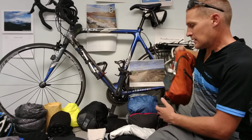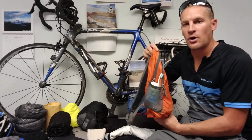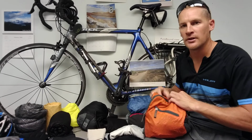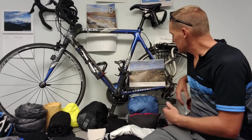And the last thing is I just carry a small backpack. It's super foldable. You can see my toothbrush hanging out. This is for when I'm in town. I can go and grab stuff at the store. It packs down. But that's pretty much it on the setup.